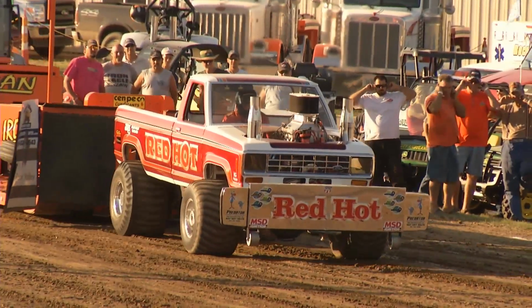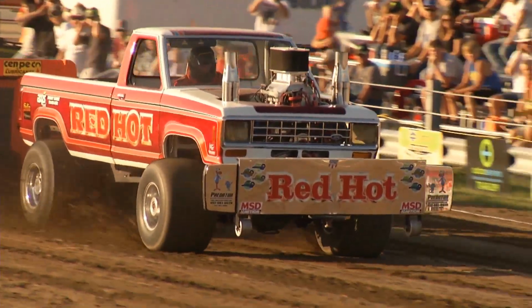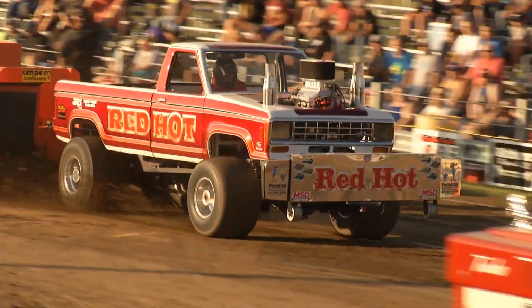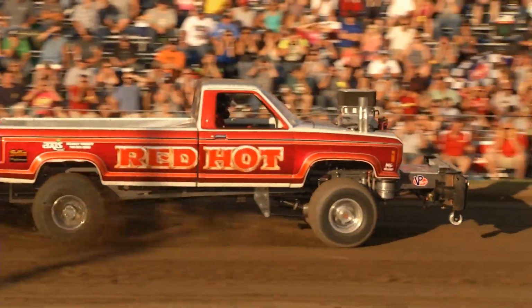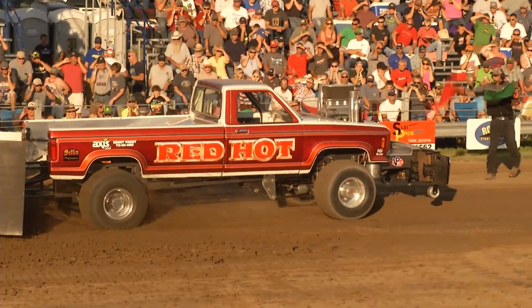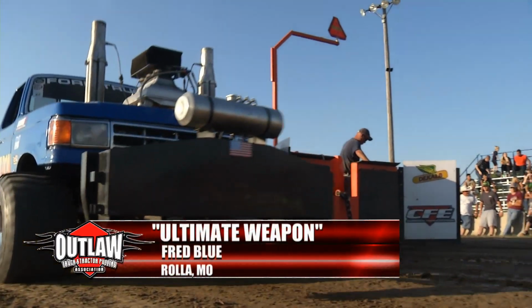As we go to the replay, Dave, I've noticed some drivers have their driving position in the center, some to the left. Any advantage one way or the other? Well, Dean likes to sit in the center right here. He's got a fiberglass firewall. He can actually look down at the tires and see how close he is to either the right or the left side.